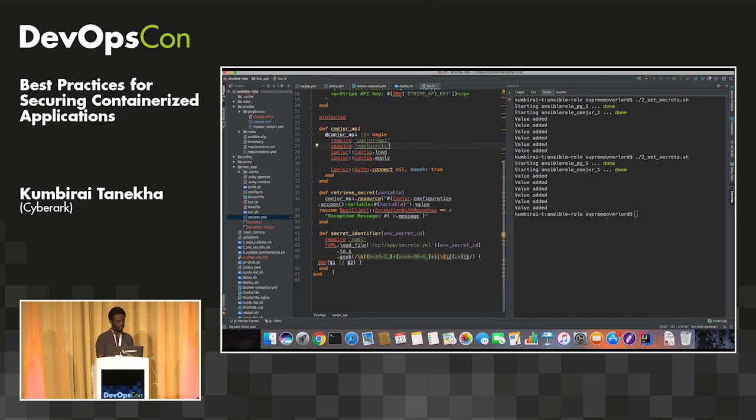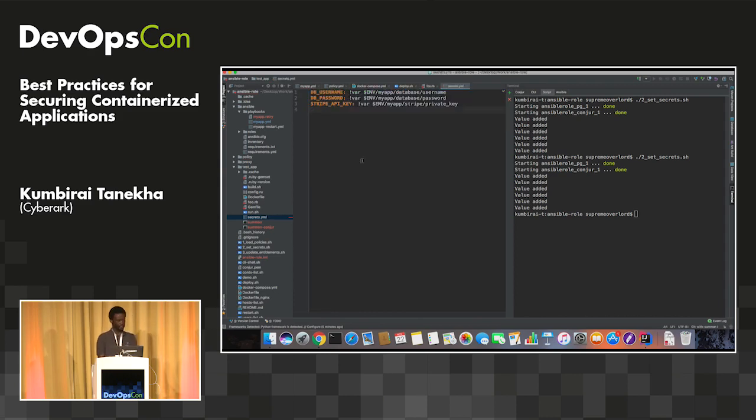So if you look at the little bit of code that's happening here, I'm using the Conjur Ruby API. I'm essentially authenticating using machine identity on that particular machine. And then I'm using the resource endpoint in order to grab my secret. And this secret identifier method is doing something cool, which is it goes into the secrets.yaml, and it allows us to essentially say, well, given this environment variable, what does it map to in terms of a Conjur identifier?